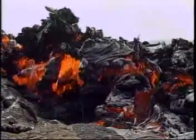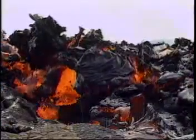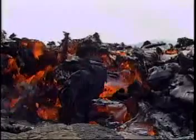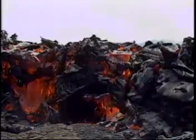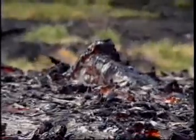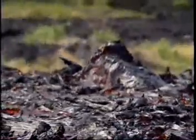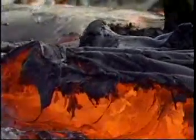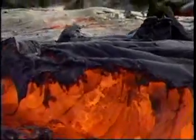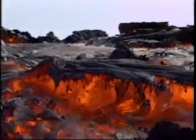Slabby pahoehoe flows generally advance at about the same speed as similar size a'a flows. Sometimes the fronts of slabby flows more closely resemble a'a as they creep forward. The molten lava can appear to be very thick and sticky in parts of the front. A closer look into the interior of a slabby flow shows that the fluid can behave a lot like silly putty, being pulled slowly into long strings.